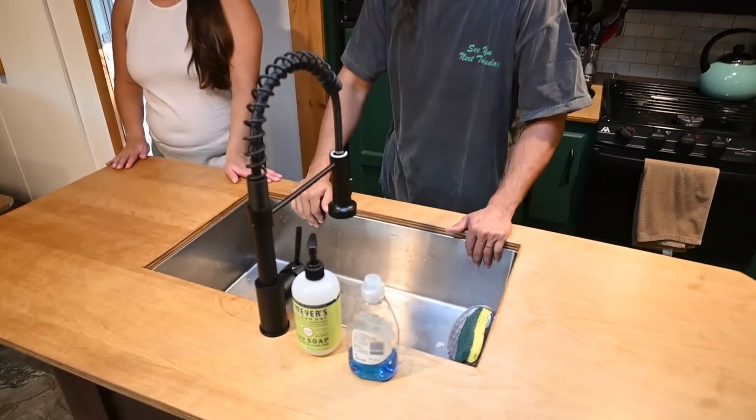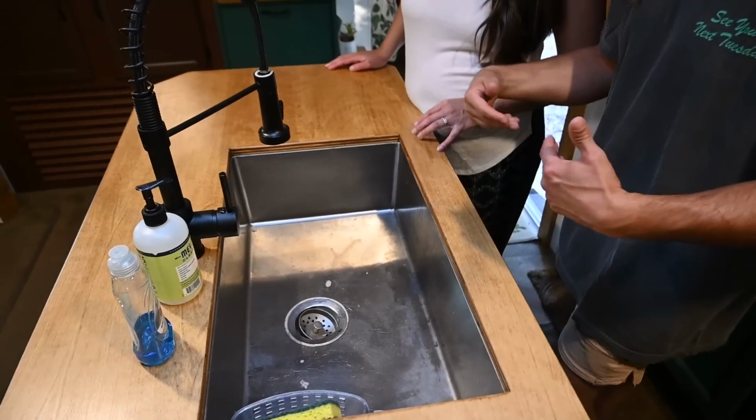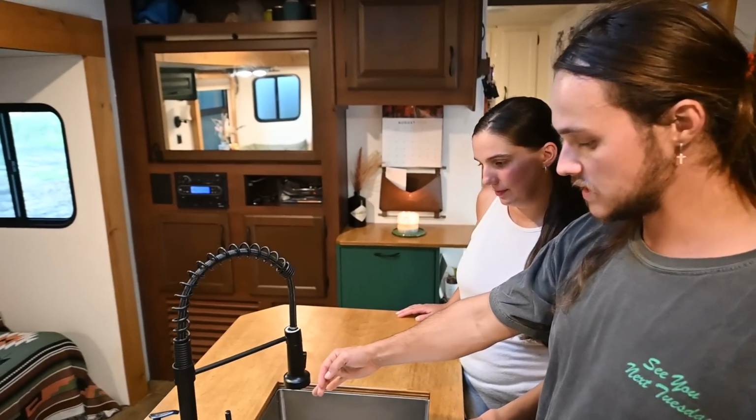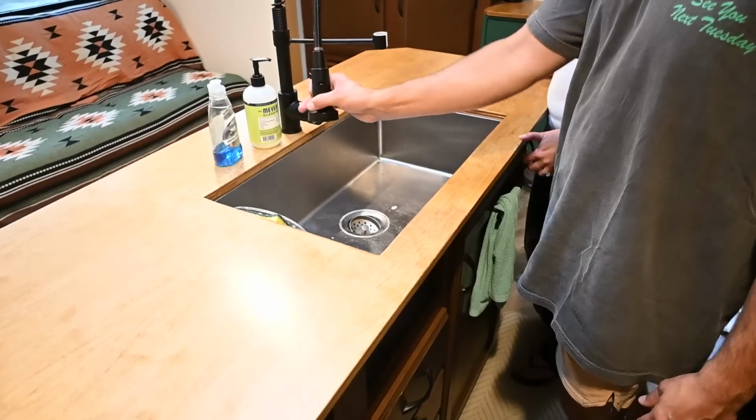I'd say maybe my single favorite update that we did is this sink. So this is the biggest RV sink that you can get in most builds. I believe it's a 20 by 16 full depth 9-inch sink with a removable and sprayable faucet.